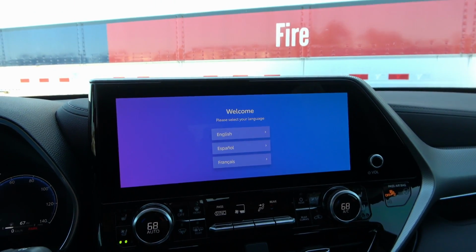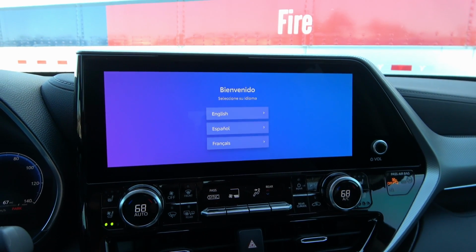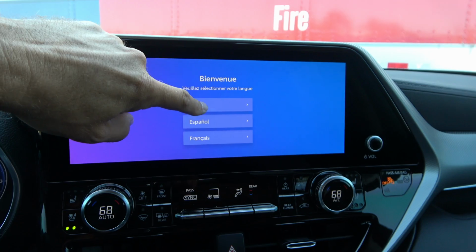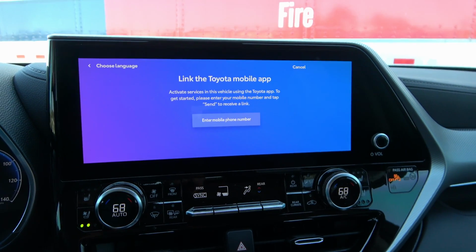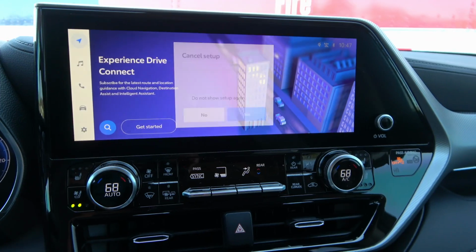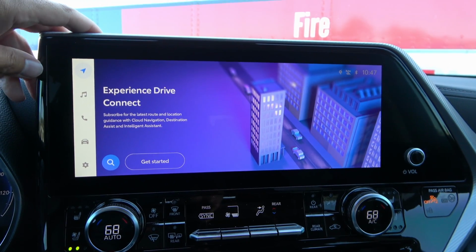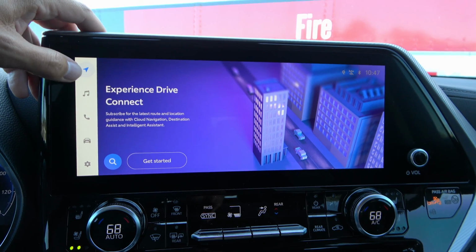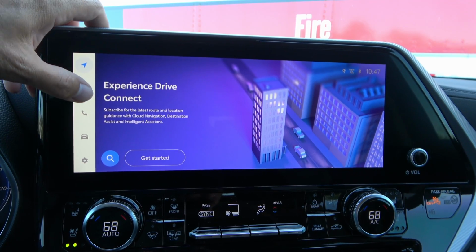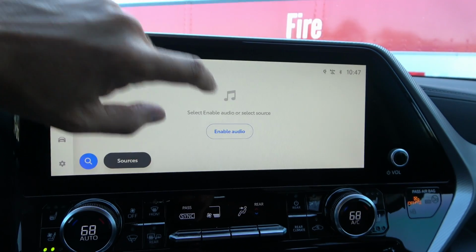Now, we've seen this system on the new Tundra, on the new Sequoia. I just did the new Lexus RX 350 that actually has a very similar version of it. So we're not going to set this up right now. Yes, and I do want to cancel setup, but I want to show you. This looks like what we've seen in the new Tundra and Sequoia for sure, right? So you have the navigation, which is subscription based. And as far as the media, okay, you have enable audio.